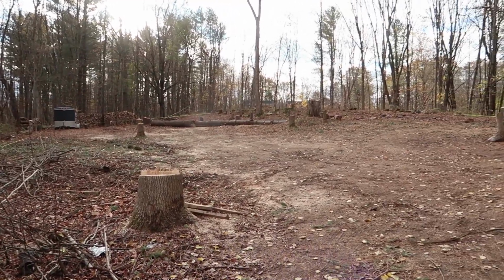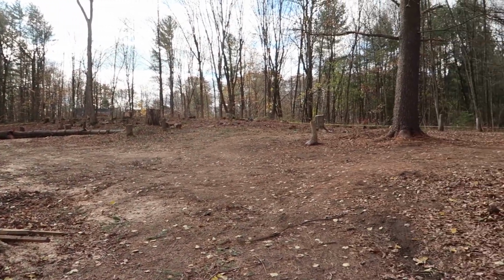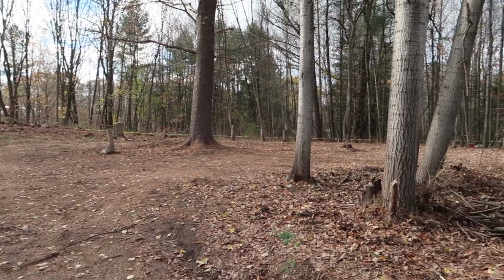I'll just start off by saying we do have our property cleared. We bought that last year and cleared it all last year. Then throughout the winter months, we were hoping to do all the paperwork and technical stuff that you have to get done for a house build. Then in the springtime, we would actually start building the house. That is still a little bit ways off, but we're coming up to it fairly soon.